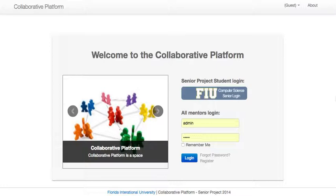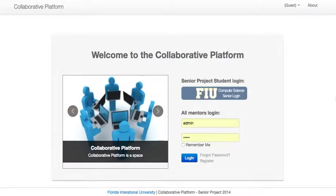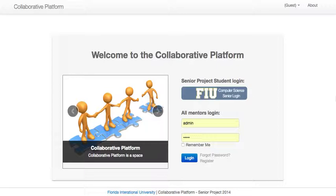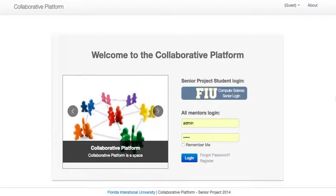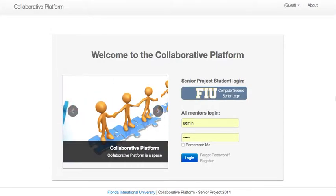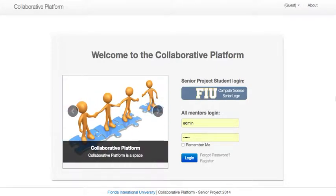And that's where the mentoring module comes in. The mentoring module, its purpose is to, one, facilitate communication between mentors and students, and two, to provide enough mentors to be available to answer questions with a high standard of quality and also very quickly.